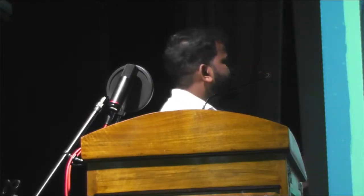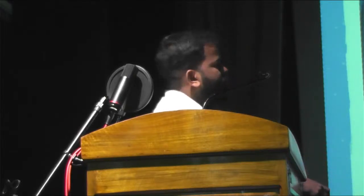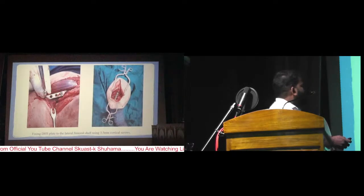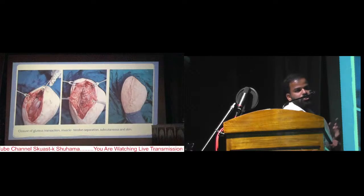The lag screw, a 4.5 mm screw, was placed, and the DCS plate was fixed to the shaft using 3.5 mm cortical screws. After placing the lag screw, we can remove the K-wire. So the plate was placed properly. We have to go for a post-operative radiograph to check the screw size.